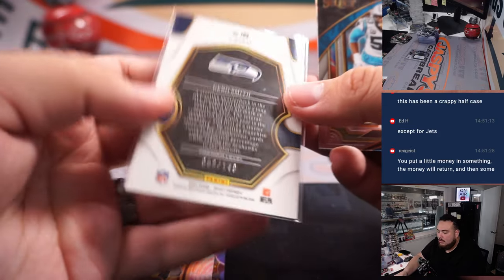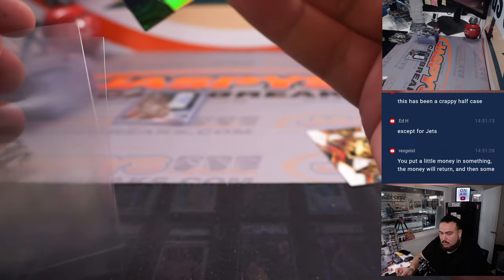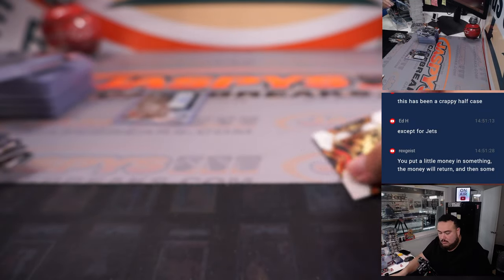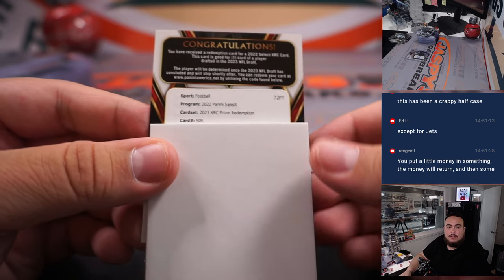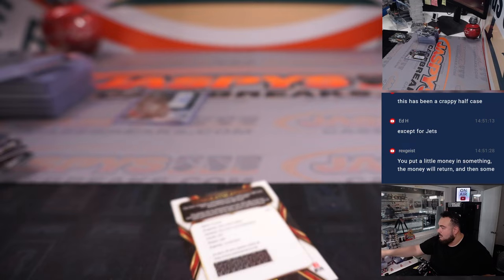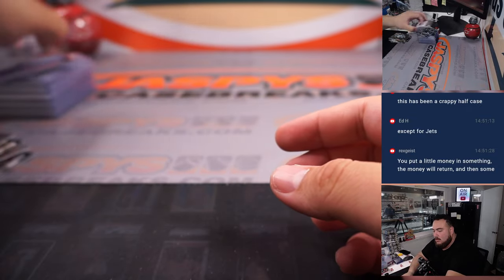Geno Smith. Alright, let's check this out, guys. Last hit right here. XRC, card number 505. QB5, and that's Hendon Hooker. Nice. For the Detroit Lions. With all the select happening here. And there you go, folks.